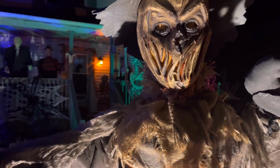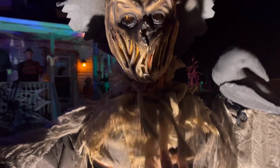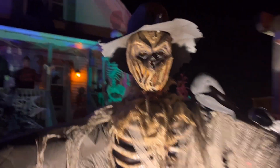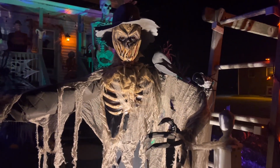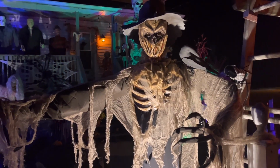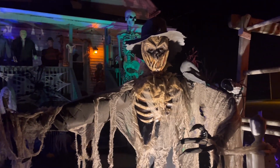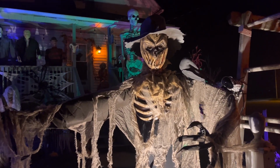His sensor is like super weird and it's facing downward, but I couldn't get it. I got him to go off once today, and then he just randomly goes off, and he's on sensor, but I don't know, it's not picking anything up. But he does say his full saying and everything. So whoever told me to unhook his arm, thank you for that.